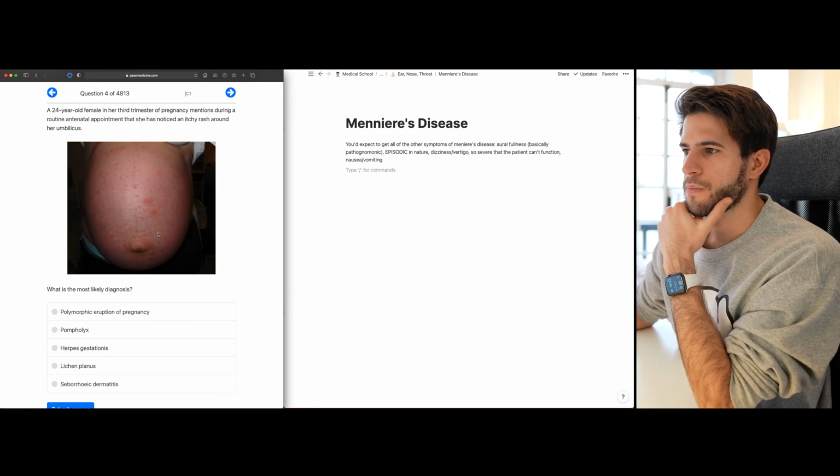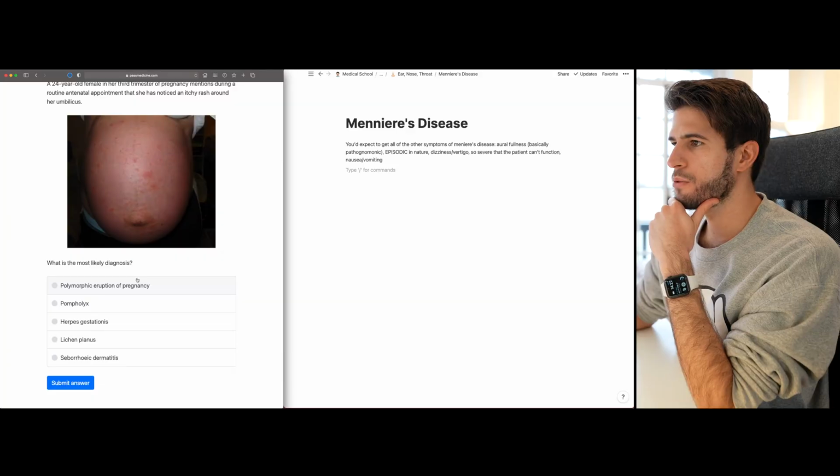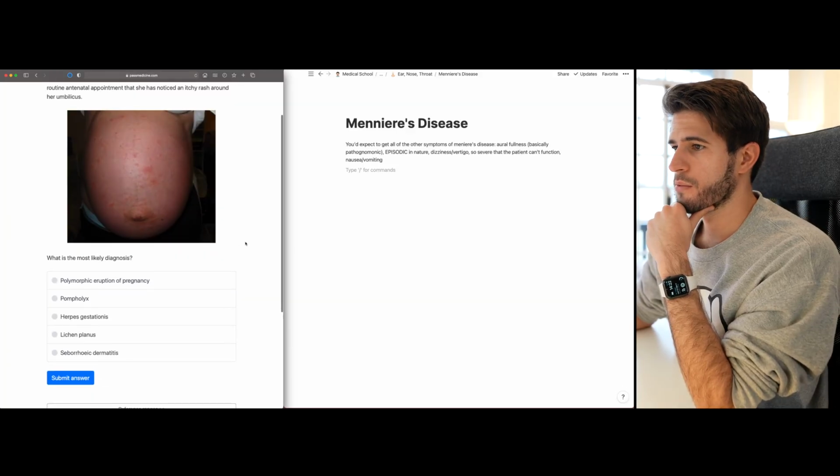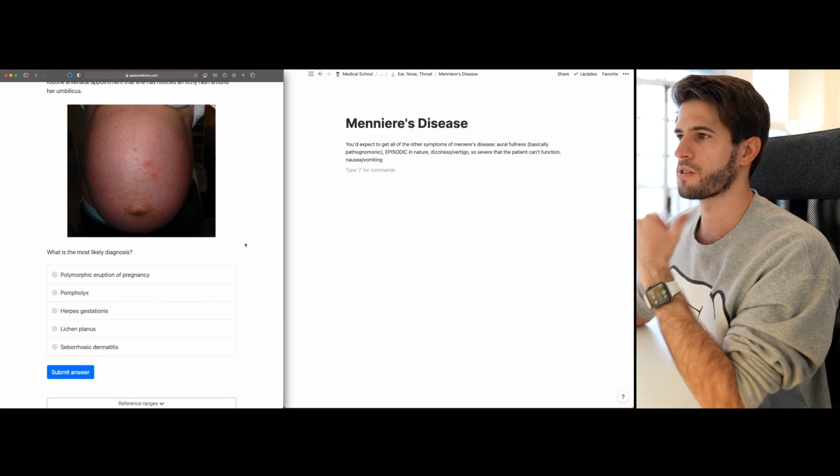All right, so I see a picture. What's the most likely diagnosis? Kind of need to read this then. I'll be honest with you, I have absolutely no idea. Polymorphic eruption of pregnancy. Never heard that before. Pemphigoid. Never heard that before. Herpes gestationis. Never heard that before.